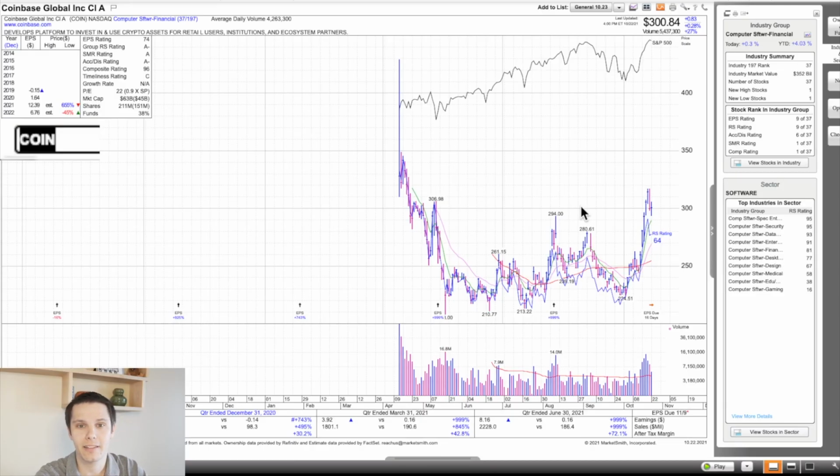Next we have Coinbase, and this is going to be a main focus of mine going into the week. For full transparency, I do have a position already, but looking to add to it if we get some consolidation and a possible breakout point later on. Cryptocurrency right now has been a very, very strong group. So group strength rating, A-, 37 out of 197. Coinbase is grouped in with computer software, so it's crypto and computer software. You got to take that into consideration.